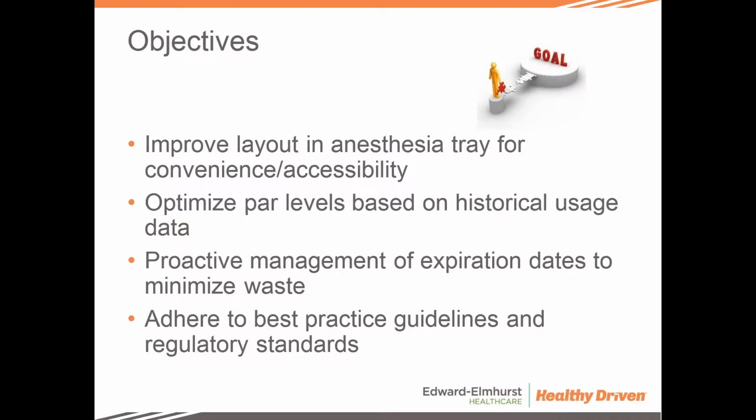So the objectives today with this project were to improve the layout in the anesthesia tray for convenience and accessibility, and optimize par levels based on historical usage data, to proactively manage the expiration dates to minimize waste, and to adhere to best practice guidelines and regulatory standards.